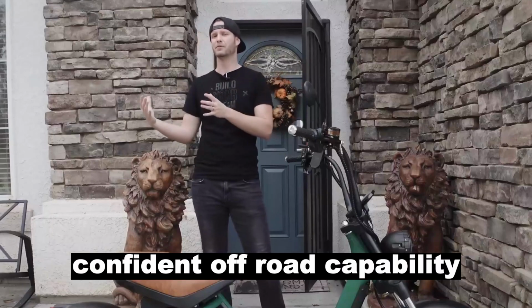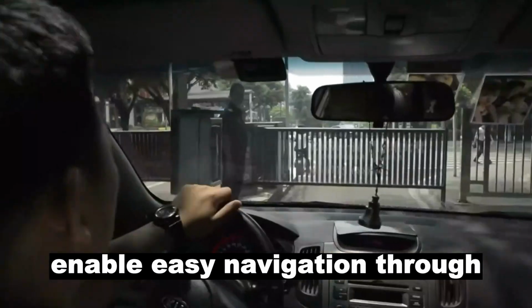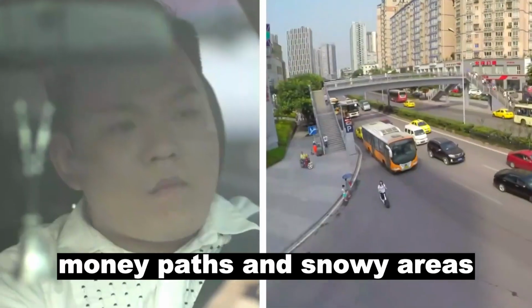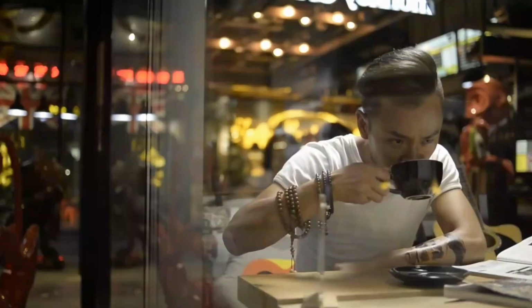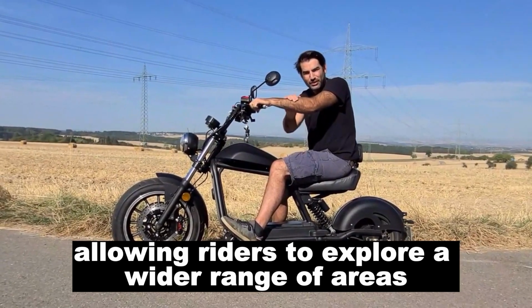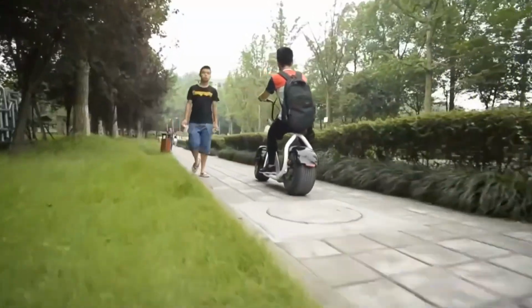Confident off-road capability. The wide tires of fat tire electric scooters enable easy navigation through various terrains such as beaches, muddy paths, and snowy areas. They exhibit excellent off-road capabilities, allowing riders to explore a wider range of areas and enjoy more versatility.